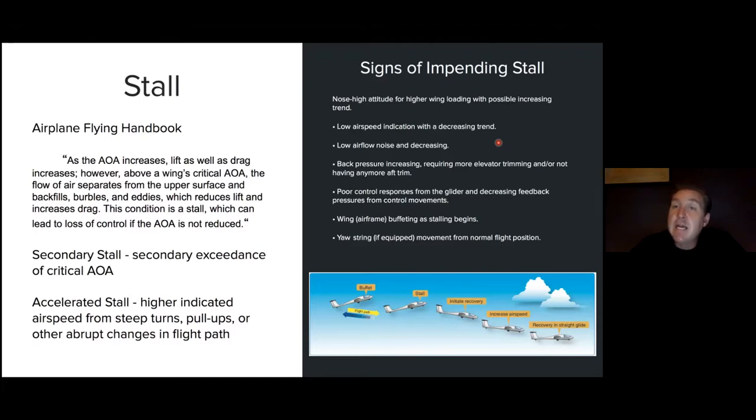Keep in mind some signs of an impending stall are attitude, because our wings are directly attached to the fuselage. We can kind of sense that AOA just through our pitch attitude and those trends. Low airspeed indication with a decreasing trend, low noise, you know, right before the stall, it gets very, very quiet. The back pressure is increasing, requiring more elevator trim or not having any more aft trim.